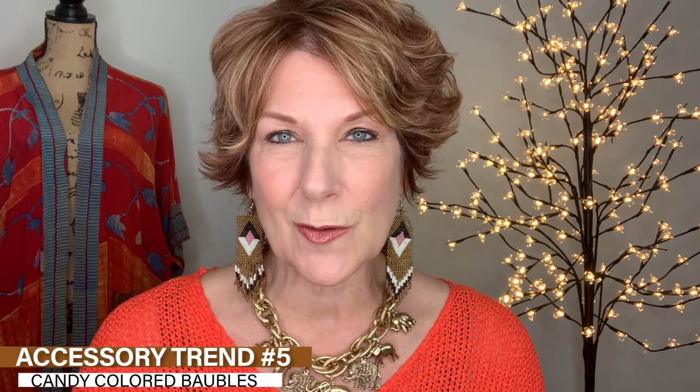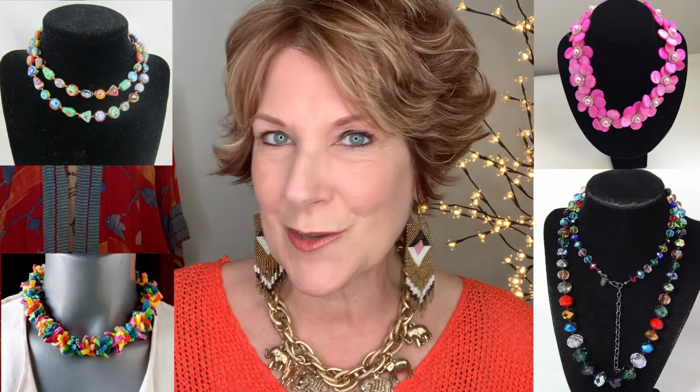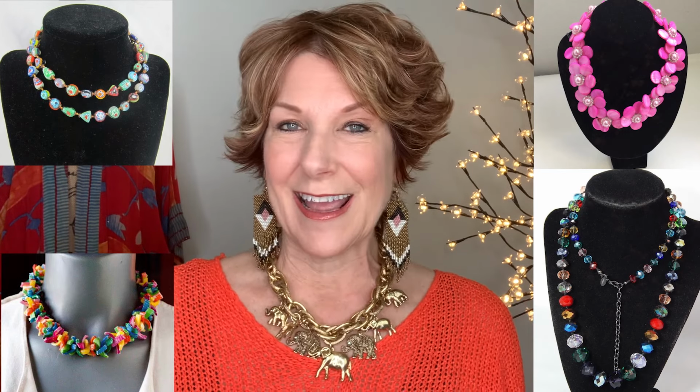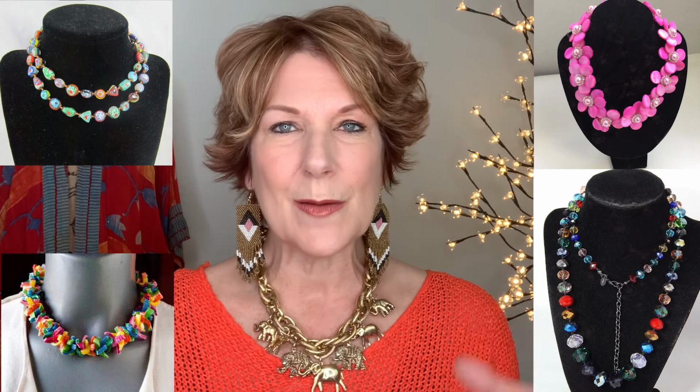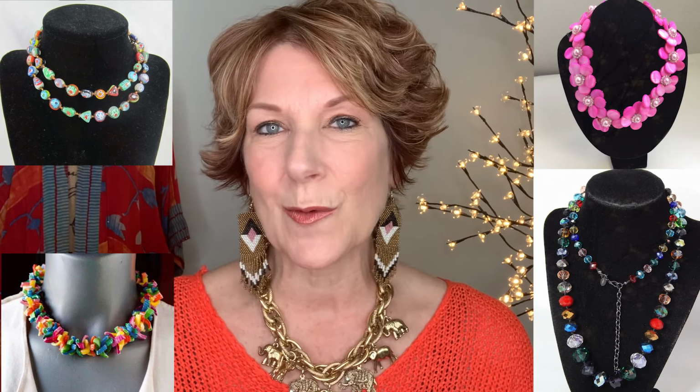And your 5th trend is called candy colored baubles. Anything that's bright, anything that's yummy looking like candy, and it's yellow, oranges, greens, purples. Of course, we're going to do lots of purple this season, but just those baubles that really make an outfit look happy. And so maybe go easy on it though. I don't think I would do a whole jewelry wardrobe in it, but maybe some fun earrings, maybe one necklace, maybe a bracelet or something, or a fun ring. But candy colored bauble jewelry is what you're going to be seeing this season.